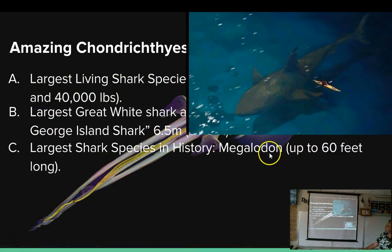The largest shark species in history is the megalodon. It doesn't exist anymore, although some people think that it might still exist. It just hasn't been caught in modern history. Up to 60 feet long, it's related to the great white. So if you took a great white at 20-ish feet and you tripled its size, okay? This is not a real picture. This is Photoshop, but this is helping you understand how big a megalodon would be versus a dude in a kayak.